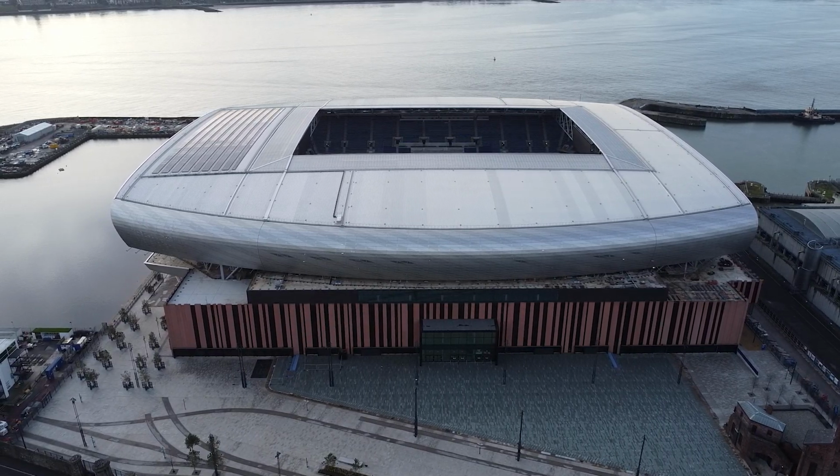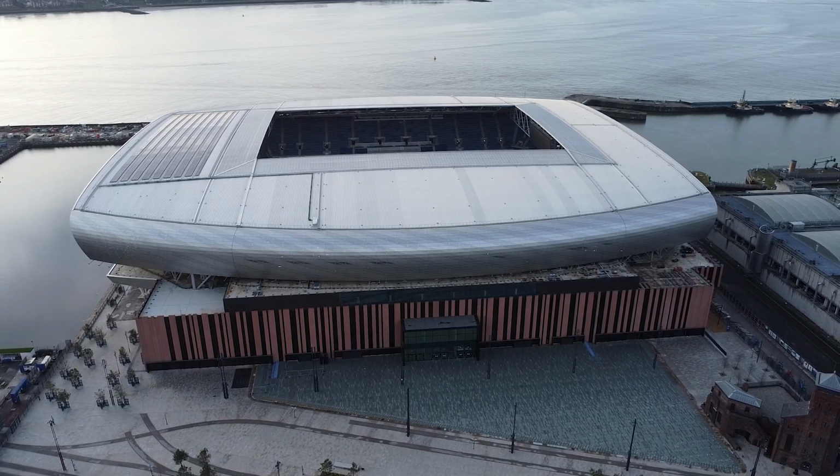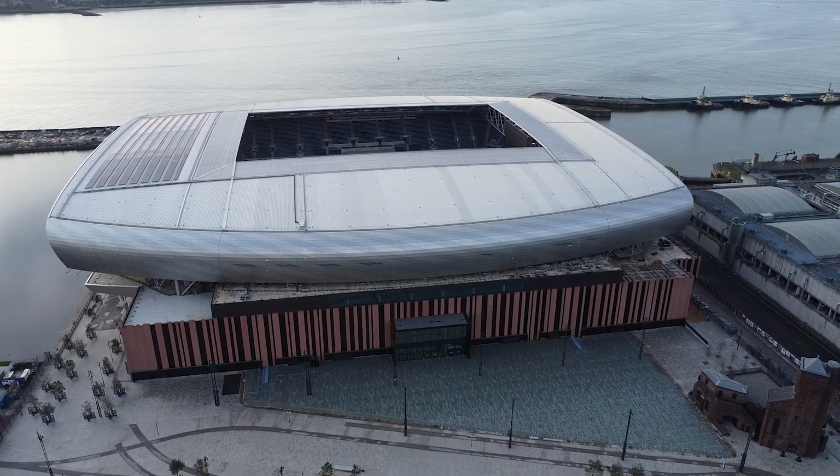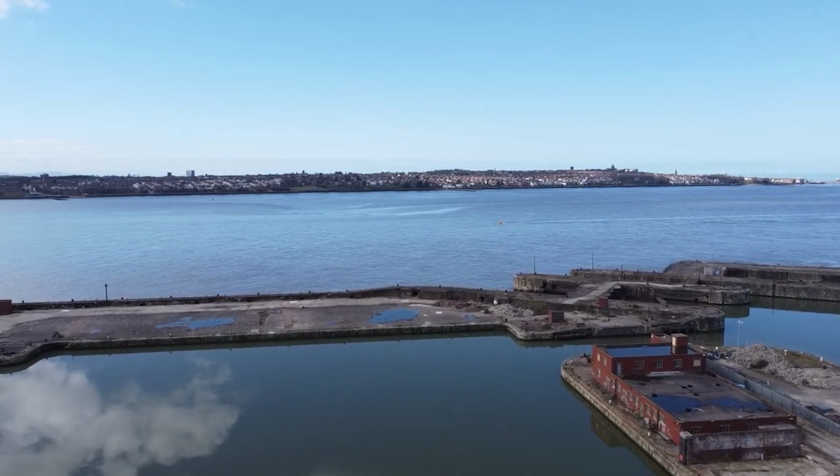So this is going to be the final Everton Stadium update for 2024, and possibly going to be one of the last ones for probably a month or so.